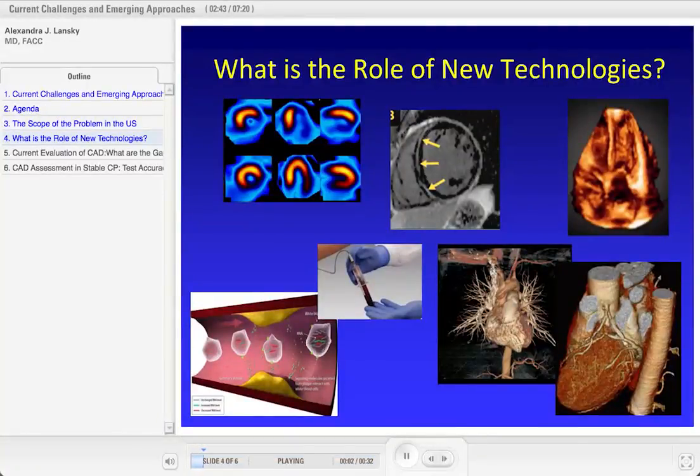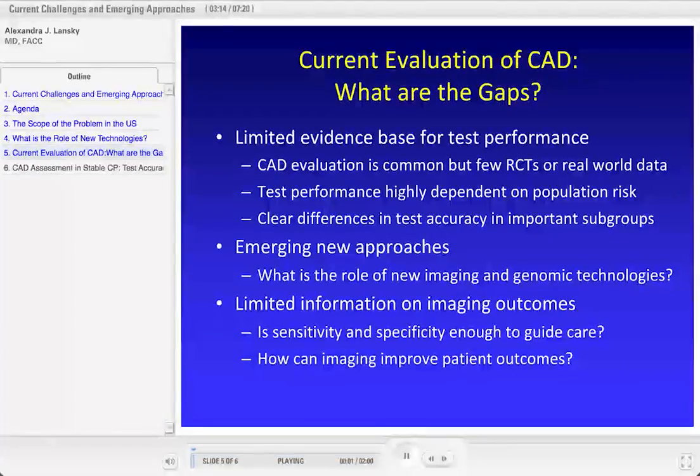Now, as a cardiologist, there's a whole host of different non-invasive tests that we have to choose from, and the question is, what is the value of each one of these tests? Which is the best test to use in a specific patient? So we're going to be reviewing some of that information, and again, we're going to be talking about this novel test. I think it's very exciting, and I think it's particularly applicable to primary care, internal medicine, and what are the gaps?